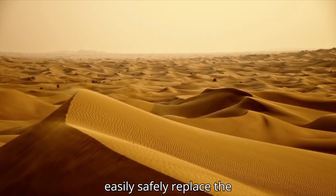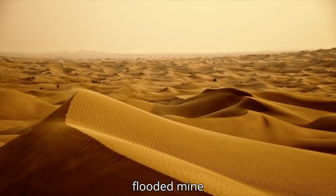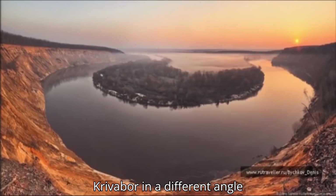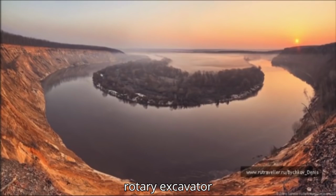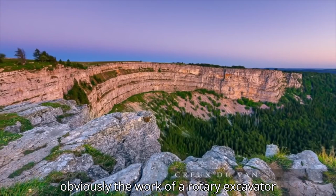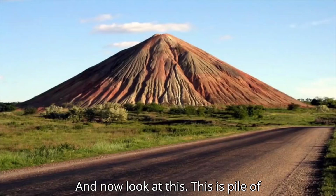Even more, you can easily and safely replace the words canyons, gorges, rocks, ravines, plateaus, mountain lake, and just simple lake in your vocabulary with the words quarry, mine, flooded quarry, flooded mine. Krivoy Rog in Ukraine. Krivoy Rog from a different angle. In the middle of this island, overgrown with bushes, stood a rotary excavator. Kruitvann in Switzerland, obviously the work of a rotary excavator. Siberia, Anabar quarry.